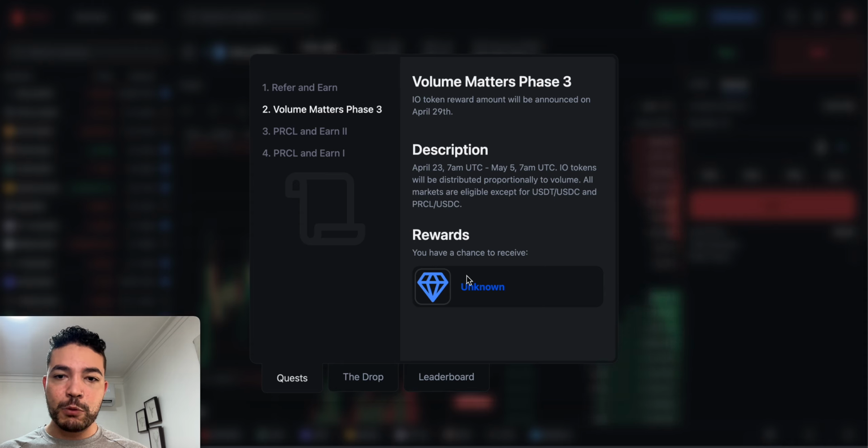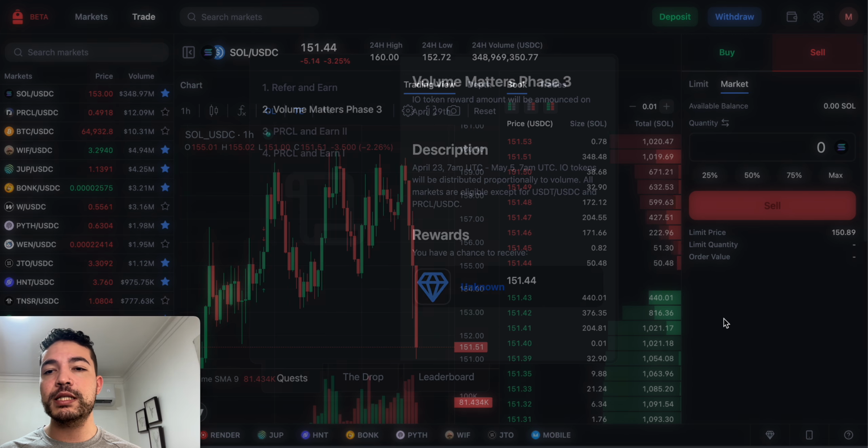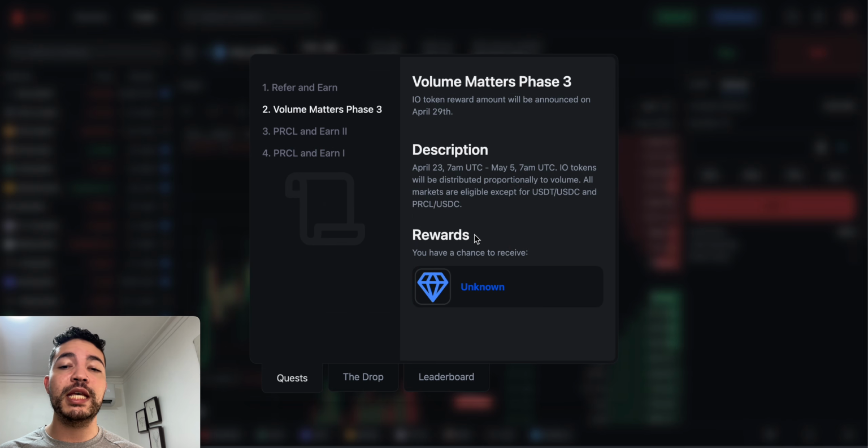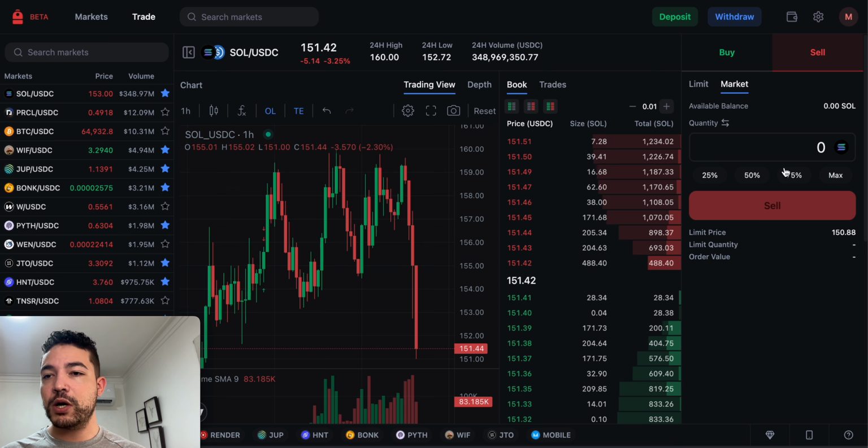So basically what you do after setting up your account, you do KYC and everything else. If it works for you, you deposit some funds into the exchange, and then you can start swapping. Now, one thing you need to take into consideration is you cannot swap between USDT and USDC pairs. That is not eligible for the airdrop, and obviously Parcel USDC is not available because if you use it, then you're going to be receiving the Parcel airdrop and not the IO airdrop. So it really depends on you which one you want to receive. So let's go ahead and show you guys the process.